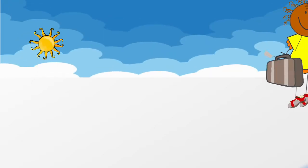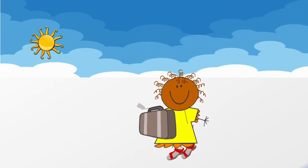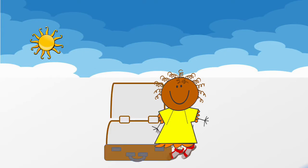At the smiling sun in the sky. Sana in her sandals is walking on the snow. She is holding a suitcase. I wonder what is inside her suitcase. Oh, I think she is going to open it now.